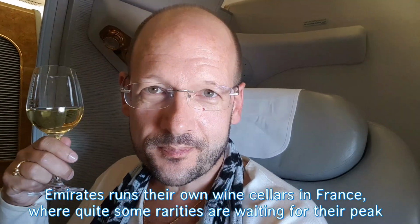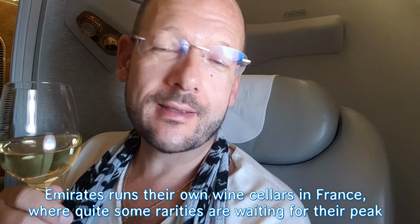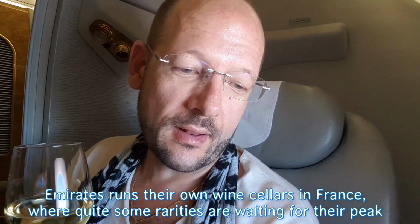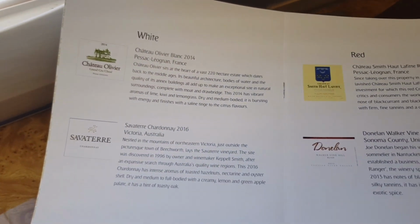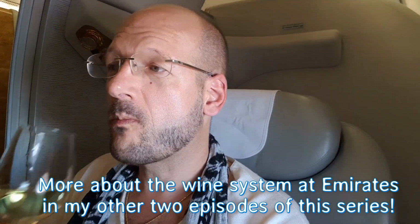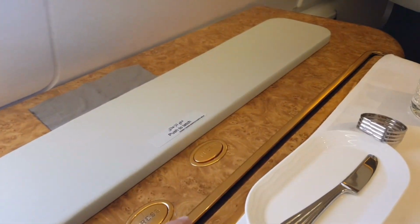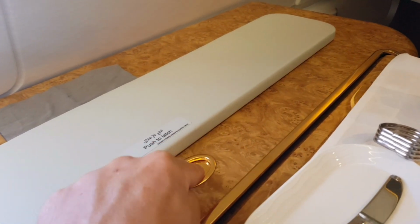Well, it tastes really good. Of course, it doesn't taste like oysters, and it tastes, according to the description, of lemon, green apple, and it's full-bodied and creamy, which is true actually. When you drink it, you read it before, you really believe it. It's true. A really nice wine.